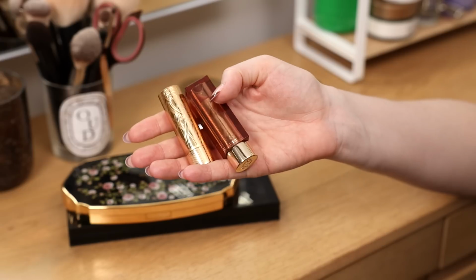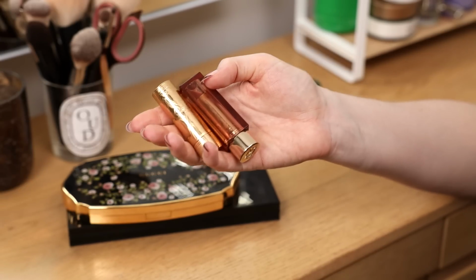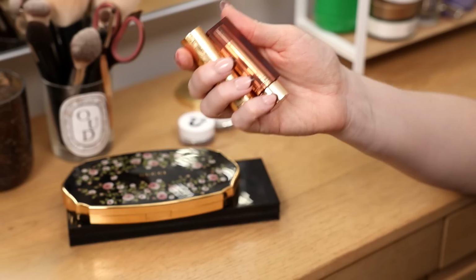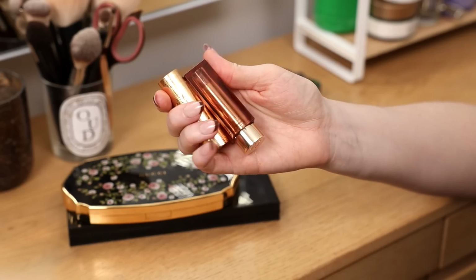So I'll put these back in the lipsticks drawer. I'll miss having them out here, but it's not going to stop me from wearing them. And actually, it's been kind of unfair to my other lip products to have these in my face all the time because nothing else has really gotten any attention.